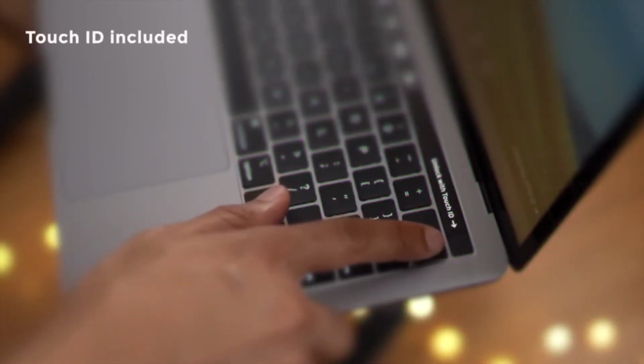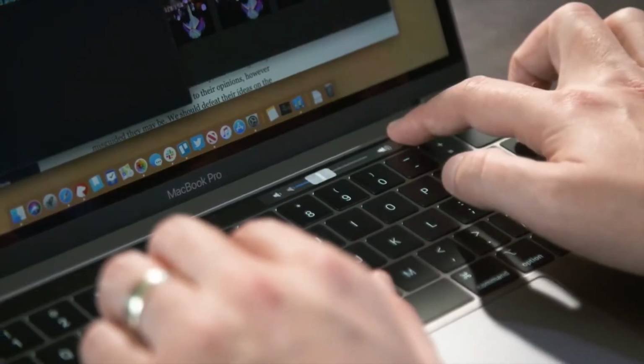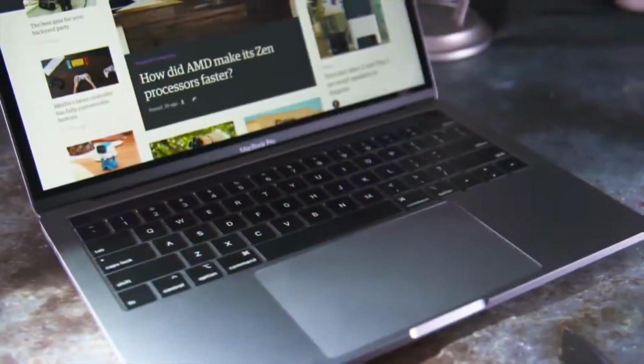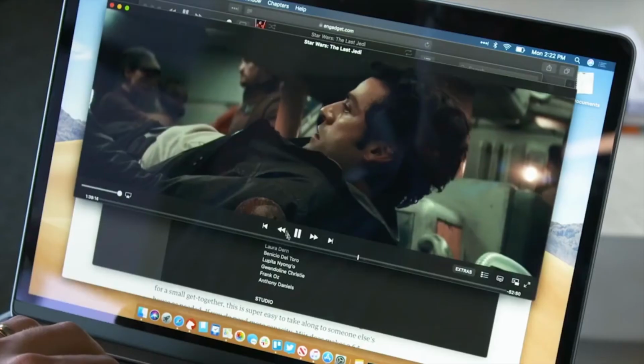Furthermore, Touch ID makes it easy to unlock your Mac with a single press, so you don't have to rely on a password. Plus, you can use it for the App Store, iTunes, Apple Pay, and in the Safari and Chrome browsers.